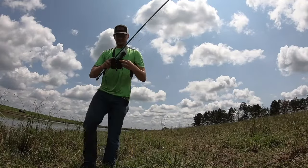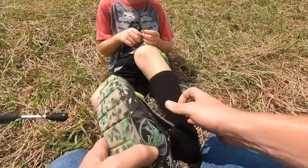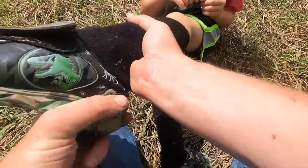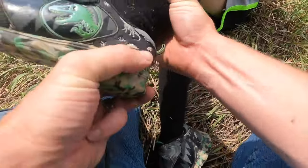All right, he wants to start walking back. You doing all right? You're getting hot. You're overheating yourself. Come on, get the truck turned on and get you in it. Get you some AC.